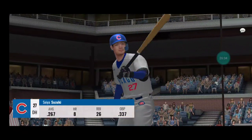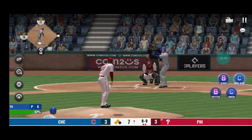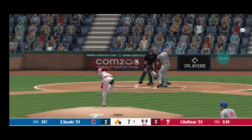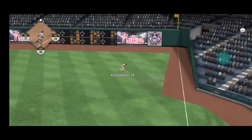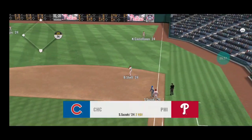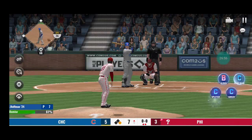Seiya Suzuki will get his first opportunity now. Two for three in the game. Here's the windup. Now the pitch. Swung and popped up high to the right. And this one is going to drop. Base hit. And the runner comes in from third. And the Cubs take a 4-3 lead.